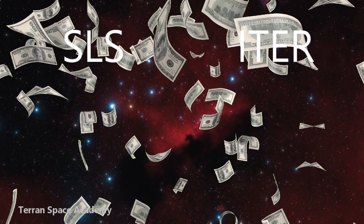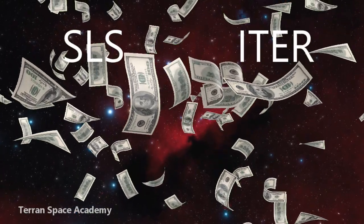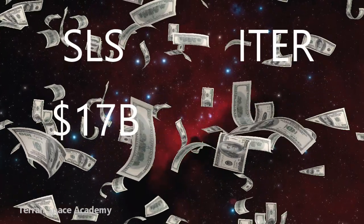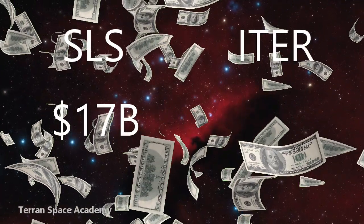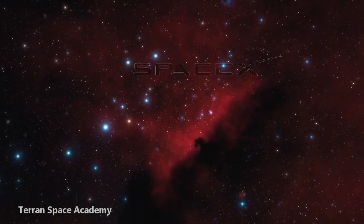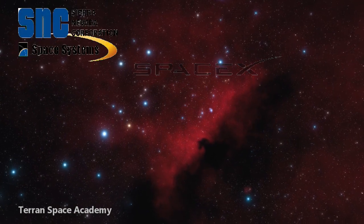If all the resources, $17 billion to date and climbing for the SLS with a projected operating budget of $2.5 billion per year and $1.6 billion per launch, had been made available to innovative companies like SpaceX, Sierra Nevada, and others, we would have cities on the moon by now.